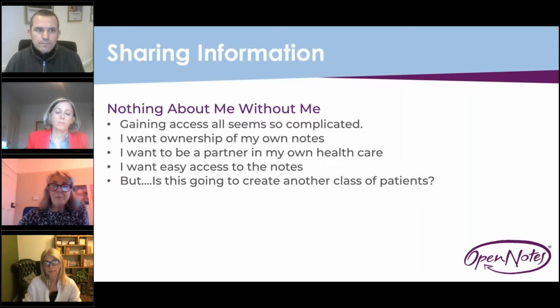And of course, everybody's got their doubts about all this working. But one of my own personal fears is that it's going to create yet another divide and create a class of patients who can't see their notes and won't have access to them. You know, maybe they've not got smartphones or computers. So I think something has got to be done to get around this.